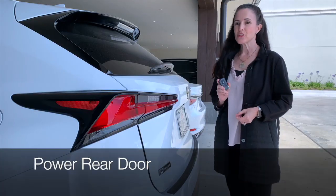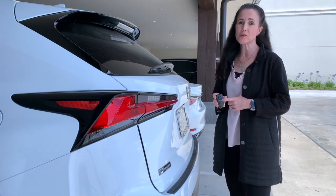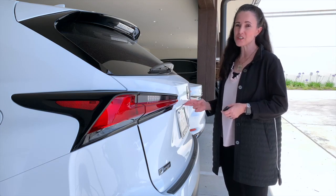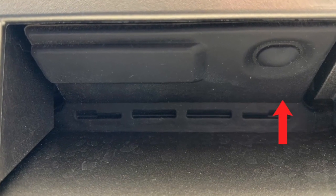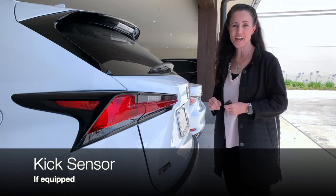bumper. The rear door on the NX can be opened by pushing and holding the button on the smart key or by using the touchpad located just underneath the logo. If you're using the touchpad, make sure that you know that the large portion is unlocked and the small portion is for lock. And it will lock or unlock the entire NX.